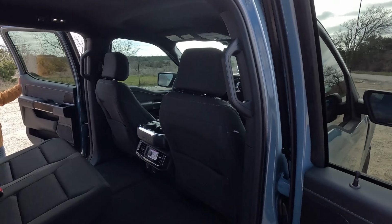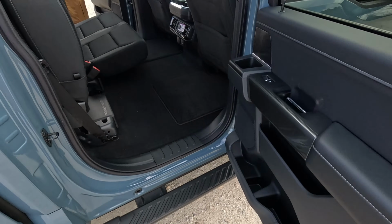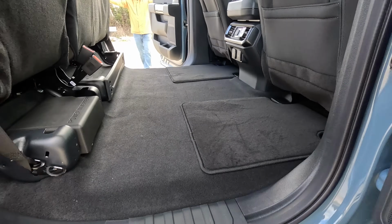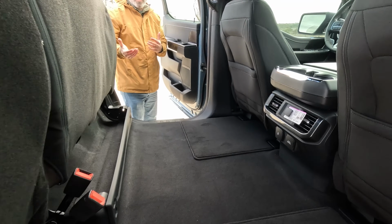All right, Brian, let's check out the cab. First off, look how much that door opens. The door opens really wide, so it's easy to get in and out. It's also, Brian, when you fold these seats up, look how wide this is. Step back and look at that space, that opening. You can fit things in here that you're actually trying to transport or store.